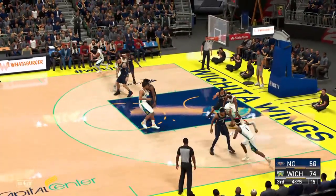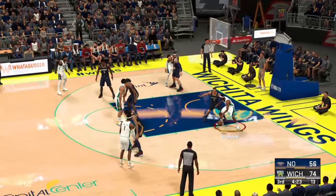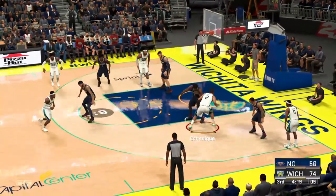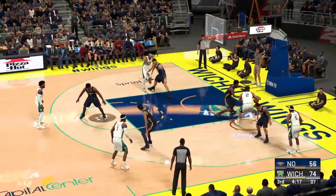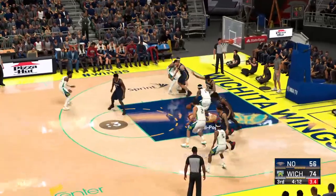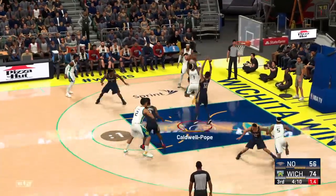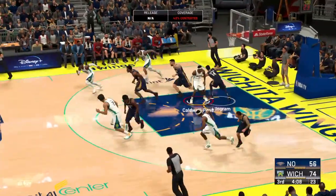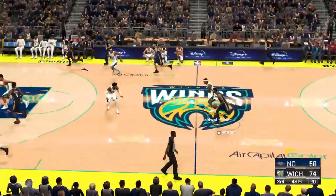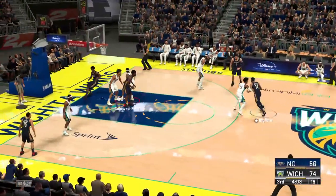Now here's Graham. He's covered closely. To the inside. To the middle. Here's Caldwell Pope. Ooh, he can't stop the run. Misses? And so it's New Orleans with it. They trail by 18.